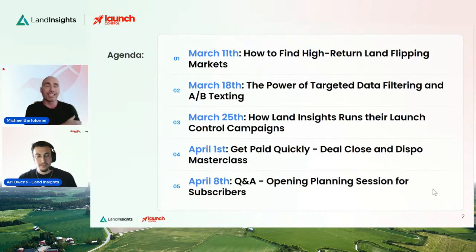The next one, we're going to take those markets that Ari identifies today. We're going to show how to further segment that data and start setting up an A/B texting model in Launch Control to really fine tune your process and your metrics, and make sure you're getting the most discovery calls to deals out of what you're setting up. On the 25th, Rylan's going to come on and we're going to do a real deep dive into exactly how the Land Insights team runs their land acquisitions business, with Launch Control being an integral part of that system. And if we can, we're even going to do a live batch send and run through some of the responses so you guys can see how it works in real time.